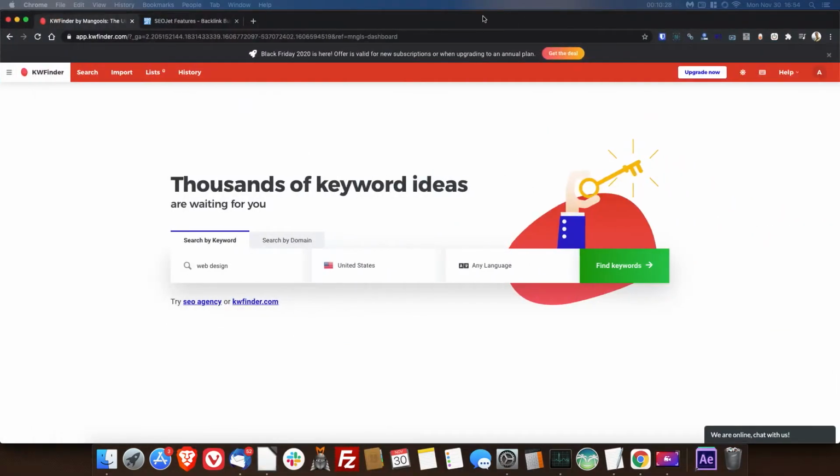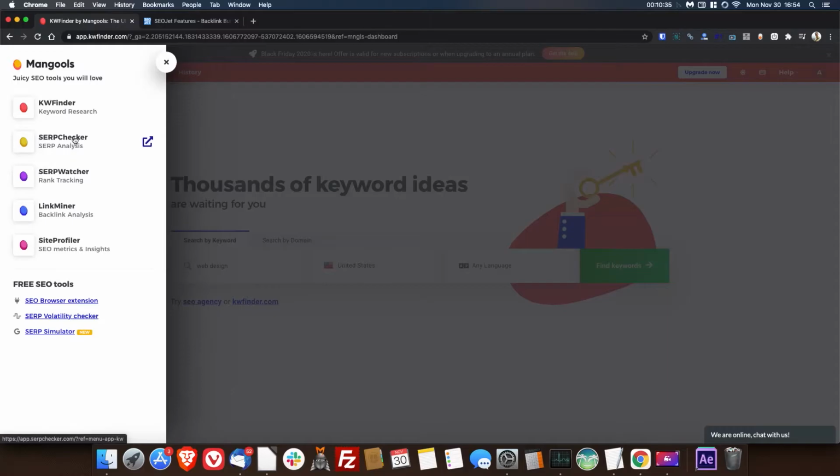And those are Mangools. So this is a keyword search. It's more than just a keyword search though. You have the Keyword Finder. This is where you can research your keywords at the beginning, so you're setting up your site. Then you have the SERP Checker, and this kind of analyzes websites. And then you have the SERP Watcher, and this right here tracks.